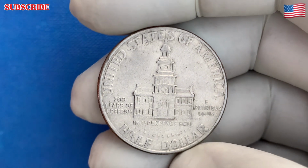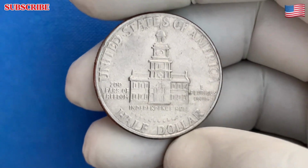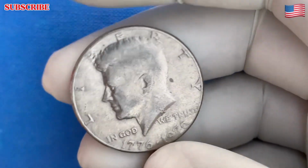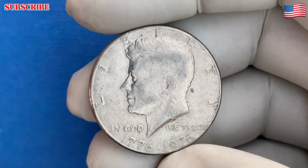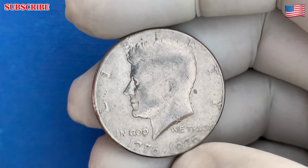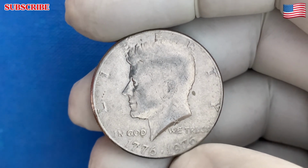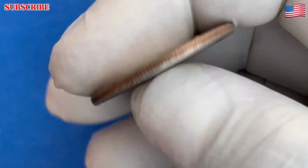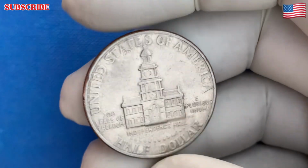Above the building read the words, 200 Years of Freedom, an inscription that captured the patriotic spirit of the nation during its bicentennial celebrations. The obverse remained true to the legacy of Kennedy, with his sharp, youthful profile and the dual date, 1776 to 1976, reminding everyone of the progress made between the founding days of the United States and the 20th century.